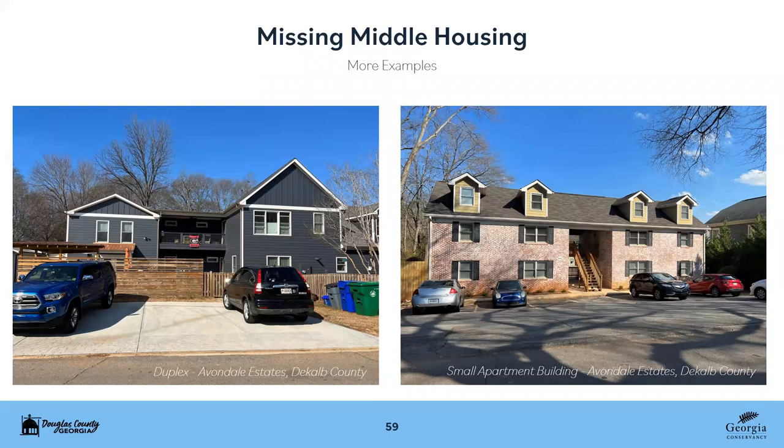Here's some more examples that I just found this weekend where I live. I live in Avondale Estates, and I was just walking across the street and I saw this newish duplex. I don't know how new it is, but there was a duplex in this neighborhood. And then on the same street, just a little bit down the road, I found this small apartment building. So really cute buildings, really nice, desirable for a lot of people to live in and have as homes, but just not built as frequently, because of the way our building practice has come to evolve. And a lot of times, again, our regulations not allowing this kind of building.